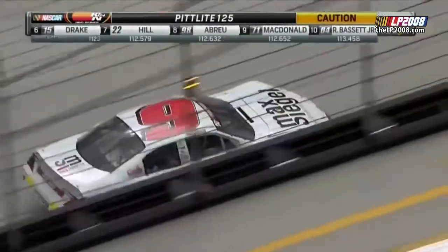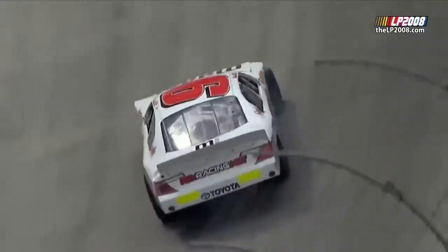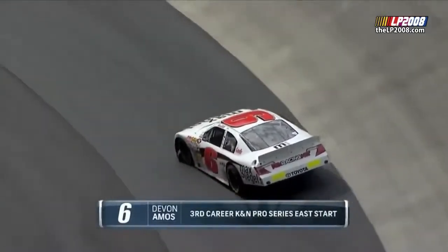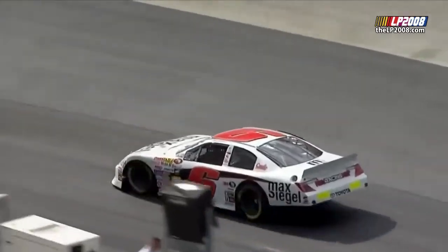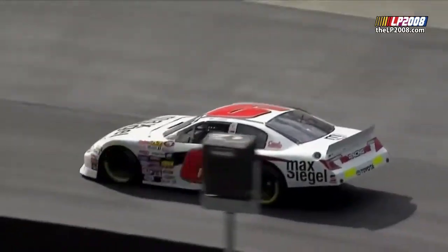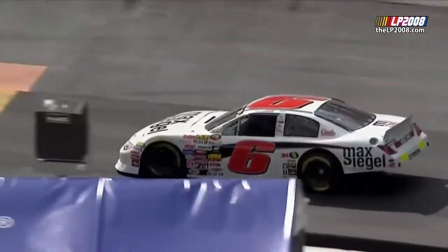And the caution has come out for the first time. It is the 6 of Devin Amos. Looks like he hit the wall pretty hard. Yeah, and I'll tell you what, he's happy that they've got an interliner here at Bristol. This is the one track in Dover that the K&N East Series actually runs interliners in their car because of the high speed. So big benefit right there.